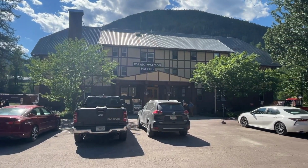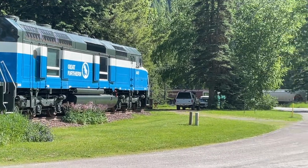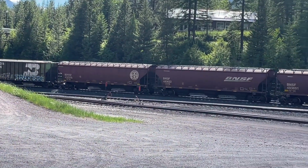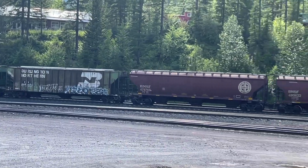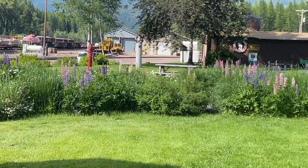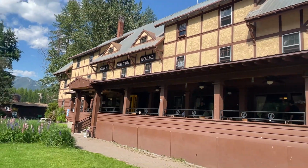So if you get on the Izaak Walton website, you can find out the cost. But yeah, these cars have rooms in them and it's kind of a cool place to spend the night. The other fun thing to do is we'll take the Amtrak from West Glacier over to Essex, and it's maybe an hour ride, but you can spend the night there, or you can just run over for the day and then go back late at night.